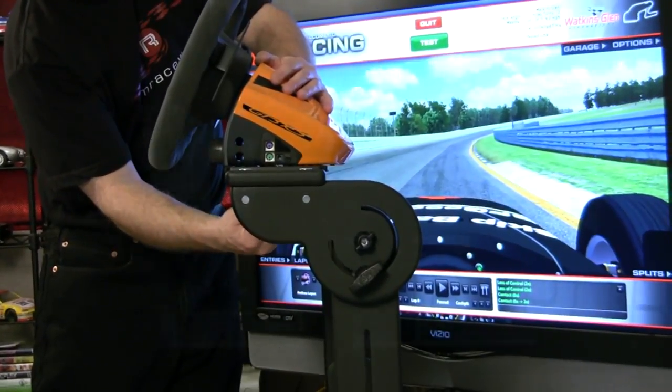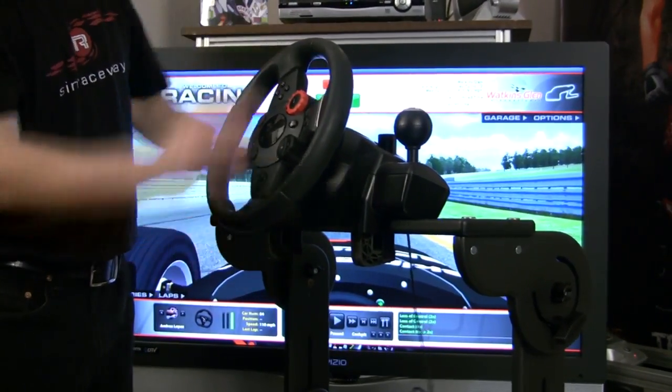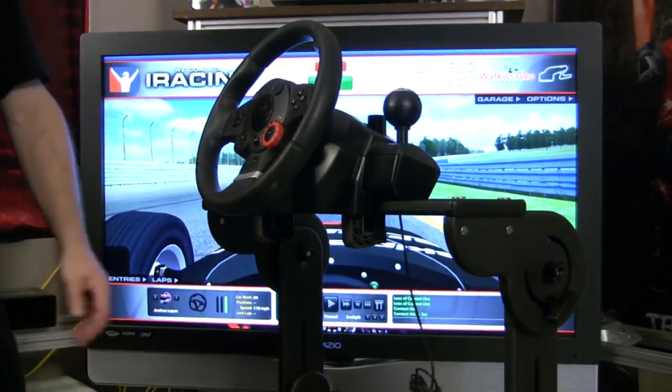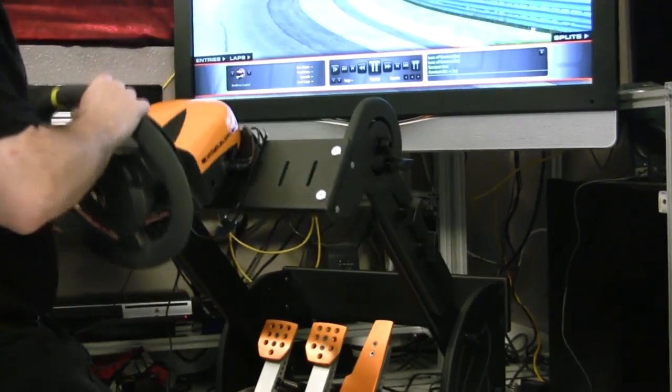Yeah, and like you said, pre-drilled, so I can't think of any rig we've tested yet that actually just took Logitech and Fanatec wheels just like that. Yep. And almost every piece, this deck, you know, we always talk about adjustability on the wheel deck. These arms, everything is fully adjustable on this thing.